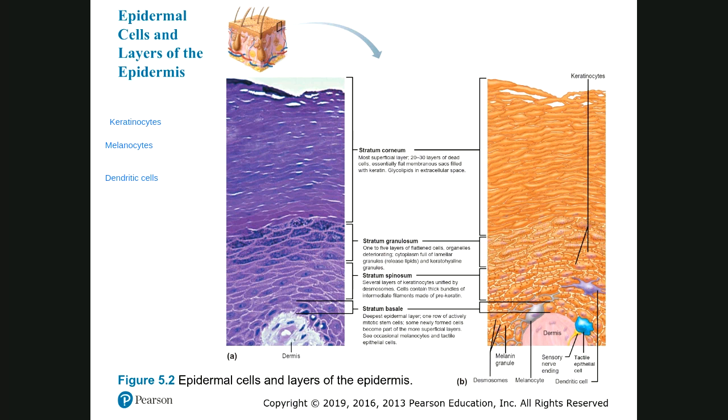And the last type of cells that we can find in the epidermis will be tactile, or Merkel cells. Our tactile cells have sensory nerve endings, and their function is sensory receptor for touch. They give us the perception of touch.